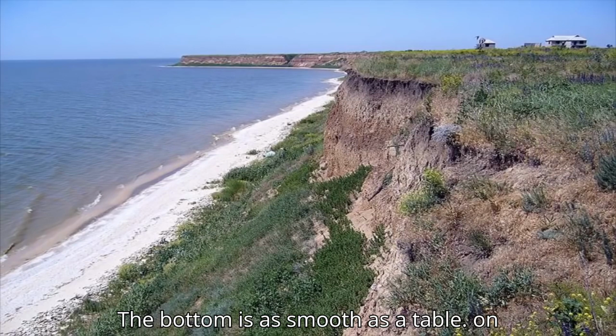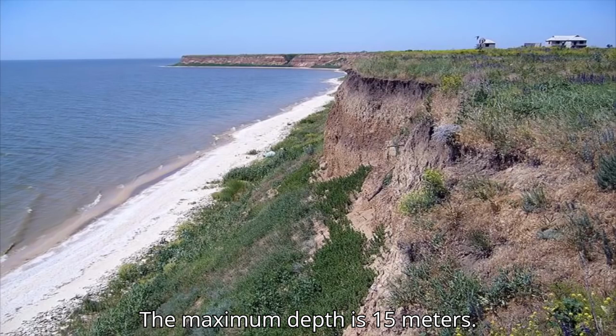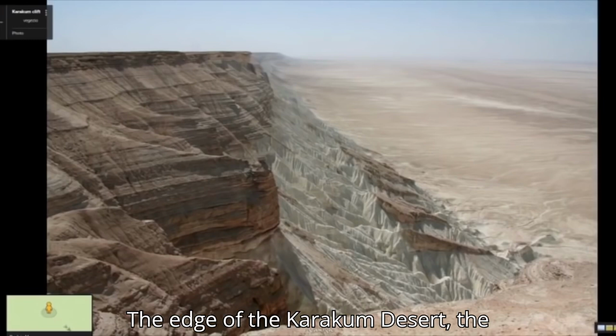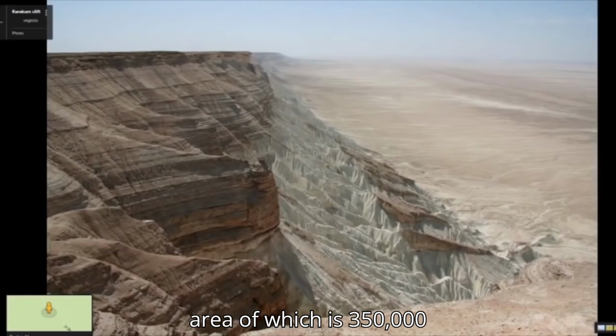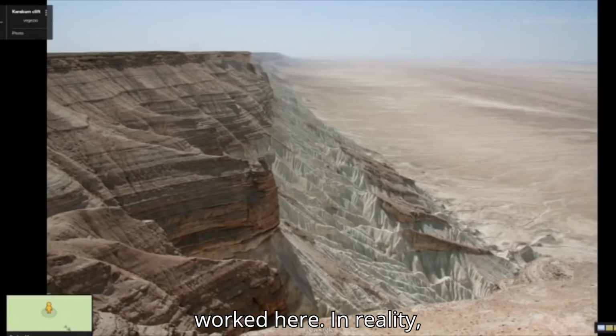The bottom is as smooth as a table on which rotor excavators rolled. The maximum depth is 15 meters. Perhaps thorium was mined here. The edge of the Karakum Desert, the area of which is 350,000 square kilometers. The impression is that planetary reapers worked here.